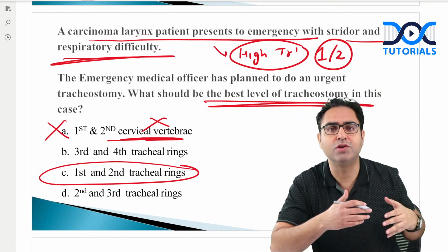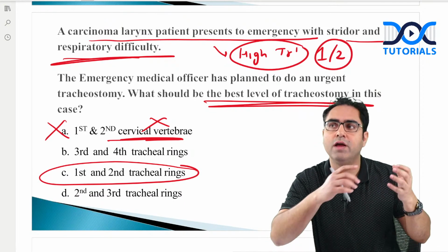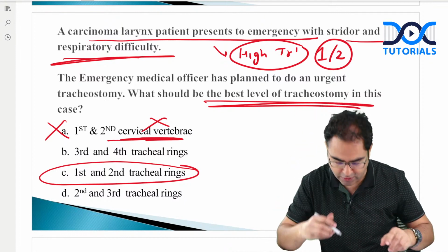So this is a type A question. High tracheostomy is done for cancer larynx. It is done at the first and second tracheal ring. C is the correct choice.